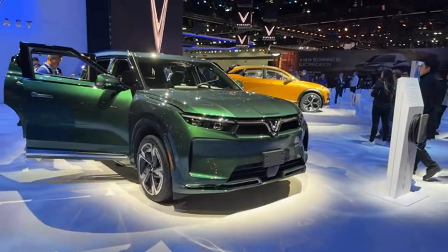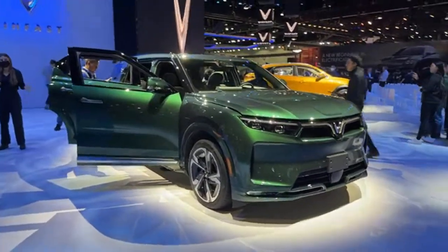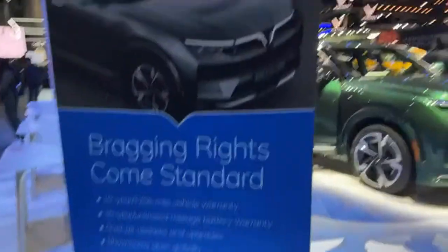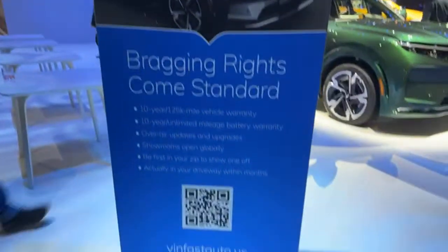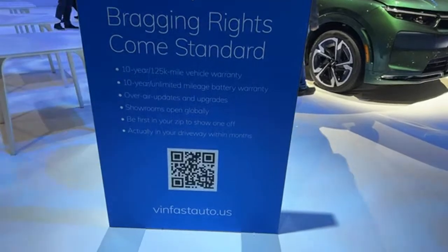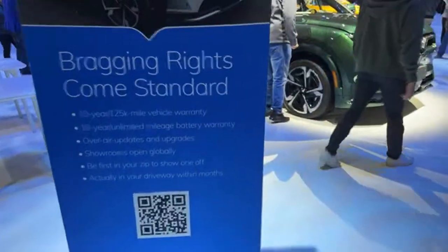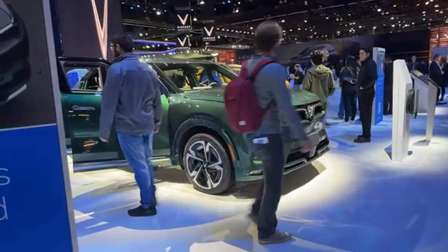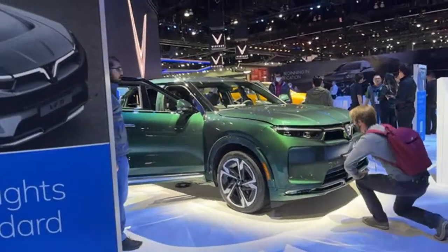It's nice that the EV space is starting to become pretty competitive and that it's going to force legacy automakers to really start pushing their capabilities and their potential. But yeah, they're going to open up a plant in North Carolina for the small cost of $2 billion. I'm going to take a look on my phone right now and post about VinFast because they deserve to get some exposure.